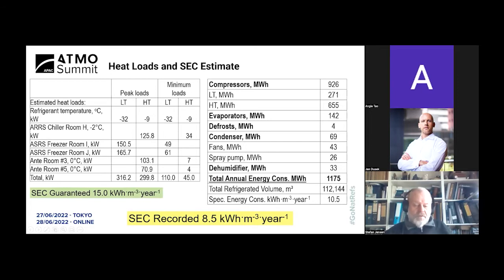The client, of course, wanted some sort of guarantee, which is fair enough, of course. If he's going to pay top dollar for an energy efficient system, or a system that purports to be energy efficient, you would want to have some guarantees that it's also going to deliver. So the guarantee we provided was 15 kilowatt hours per cubic meter per year. And if that is exceeded, there would be a discount. In other words, the client would be able to discount the total price of the project by an agreed percentage that was nailed down in the contract.